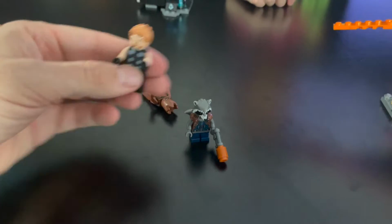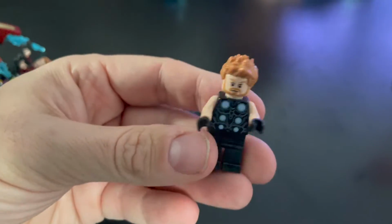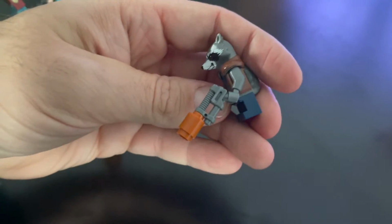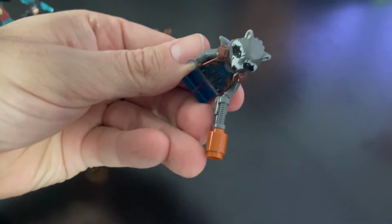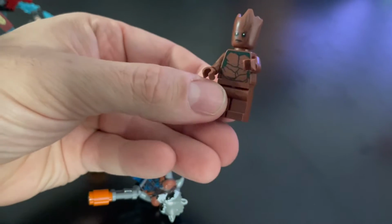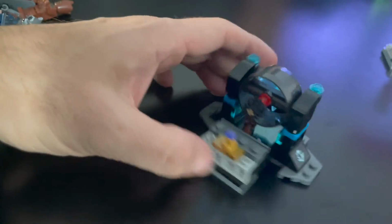Okay, in the smaller Thor set, of course, we got Thor. He's got like the spiky hair that we kind of see in Infinity War. And then we have Rocket, who comes with this big blaster gun. He's got the cool tail on the back, of course. Nice molded head there. And then we get Groot, which has the nice molded head as well. Very, very cool.